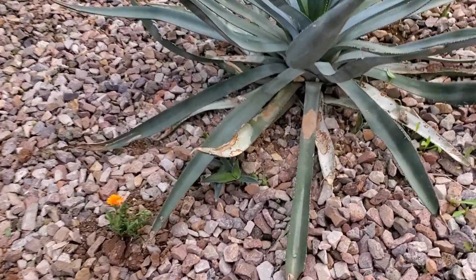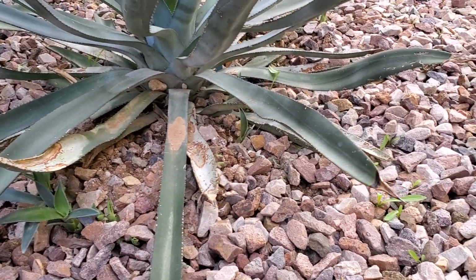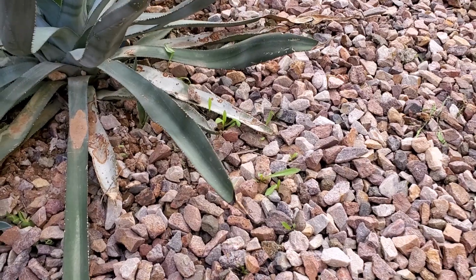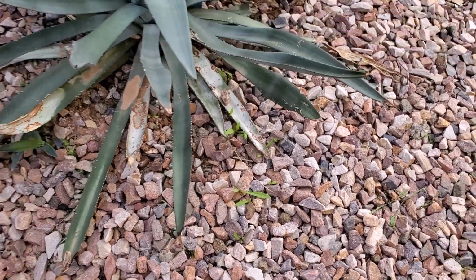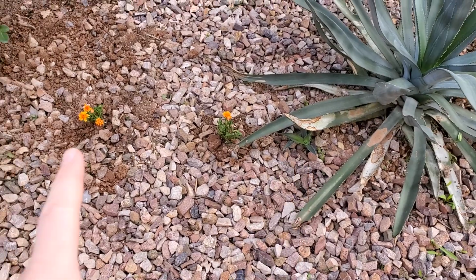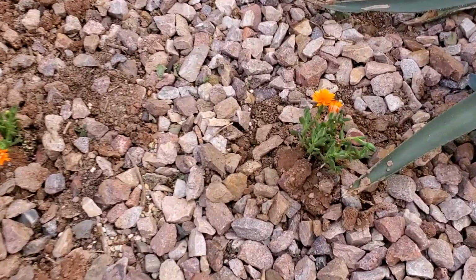There are so many little baby agaves under there. So we have a major weed problem. Like I said, my husband burned them today, but we still need to go in and pull some too. So I planted a couple of these ice plants. I want to see if they will hold out this summer.